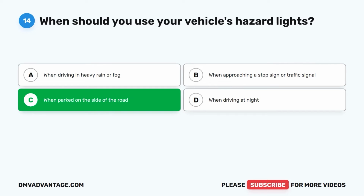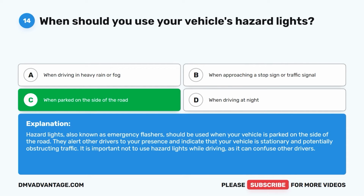When parked on the side of the road, hazard lights, also known as emergency flashers, should be used when your vehicle is parked on the side of the road. They alert other drivers to your presence and indicate that your vehicle is stationary and potentially obstructing traffic. It is important not to use hazard lights while driving, as it can confuse other drivers.